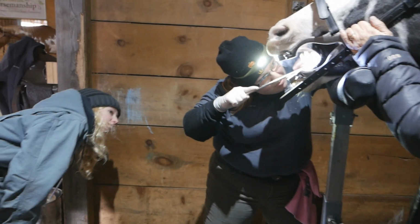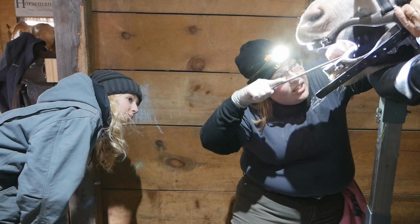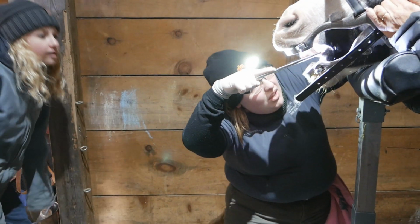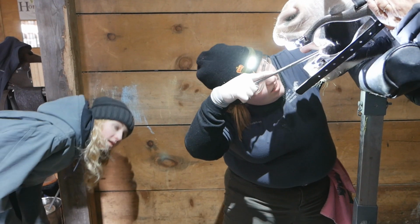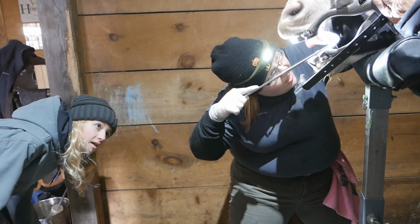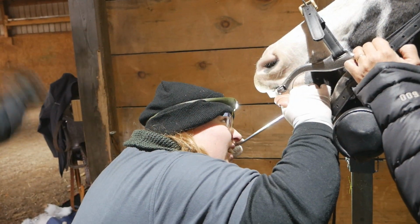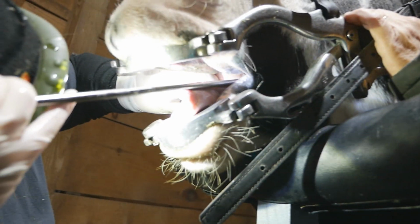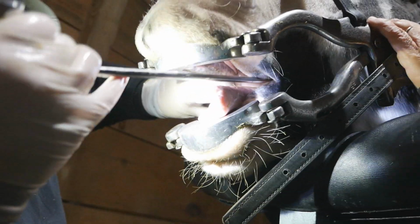You can see those sharp points on that side of the mirror. That's what's digging into the cheek, so he'll feel better if we file those down. Awesome. So you can see that really sharp point right there. You can see the gum just below it. There's a little indent. Yeah. And that's an ulcer. So we'll pull that sharp point off, we'll grind that down, and then he hopefully will feel a little better.